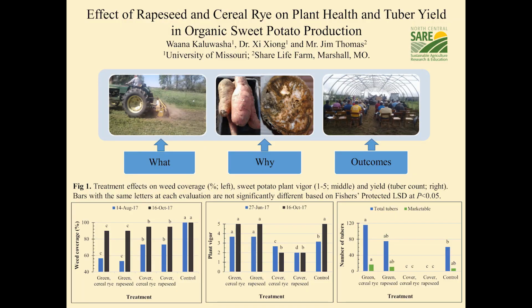The goal of my research was to evaluate the effects of cover crops used in organic sweet potato production on both plant health and sweet potato yield. As you may know, sweet potatoes are an important global food crop, with the United States ranking 10th in production. In recent years, there has been an increase in the demand and consumption of sweet potatoes, especially organically produced sweet potatoes, as consumers become aware of how their food is produced.